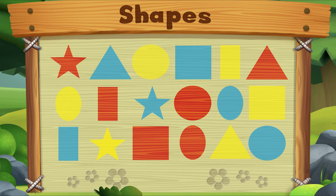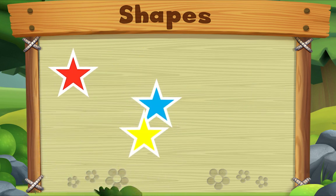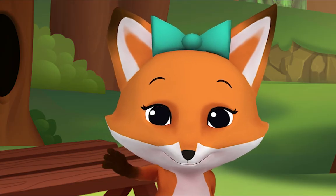Let's look for stars. Do you see one? Let's look for another one. Let's look for one more. Do you see it? There it is! We did it! Yay! See you!